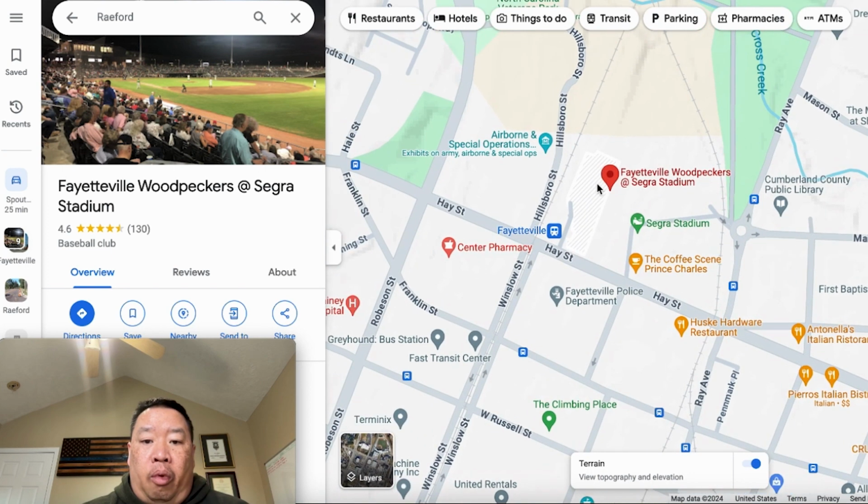Here's the Special Operations Museum. Definitely check it out. It's free. They do take donations, so definitely check it out. Nice little museum there. I like it. And like I said, it's free, but they do take donations, so definitely help them out if you can.